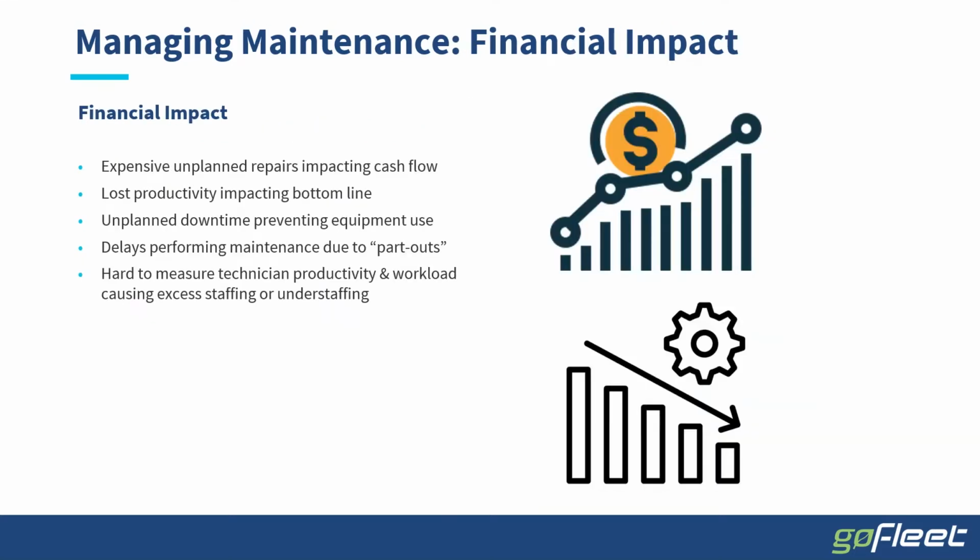Other challenges we face are financial impact, right? There's a financial impact to not having a good maintenance program, because we can have expensive unplanned repairs that impact our cash flow. We've got lost productivity impacting the bottom line. If a scheduled maintenance was missed, we don't really have a good way to know that, no notification, no alerting, and then this vehicle goes out of service. This is unplanned repair and lost productivity.